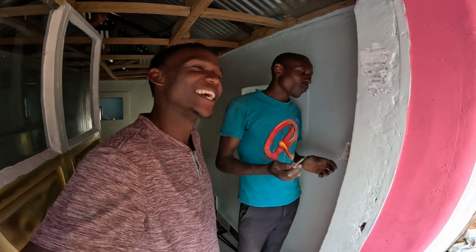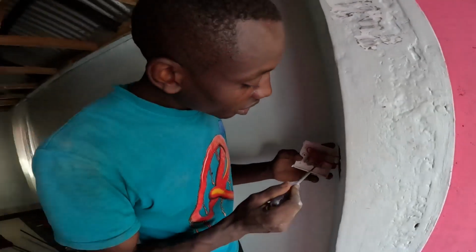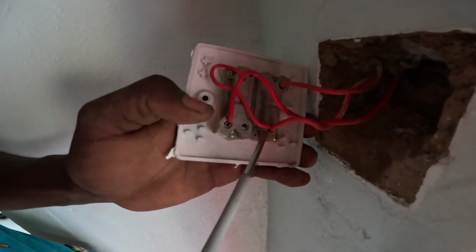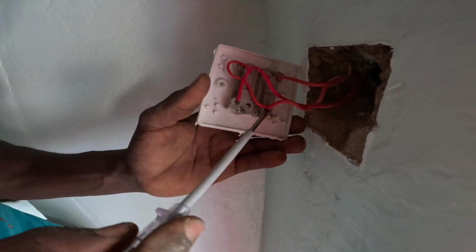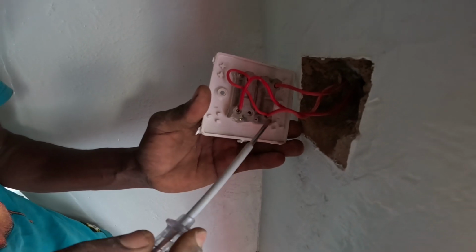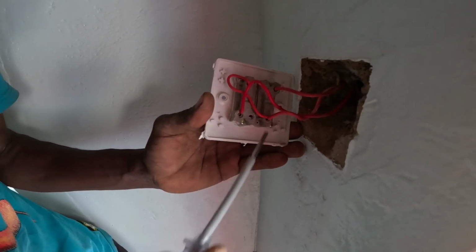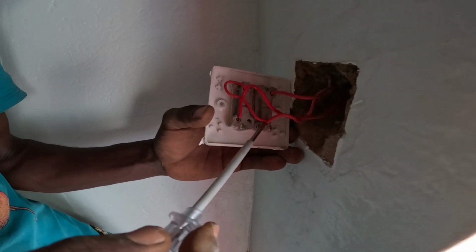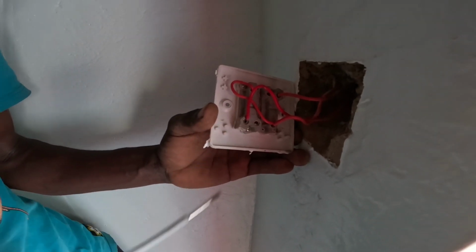So when we have the live from the consumer unit, it comes direct to the common. When you put your common here, that is the live cable here. So you find that this gang only is the one being supplied with electricity. So what you need to do is loop a cable from here to the common of the other gang so that it can supply the other gang.